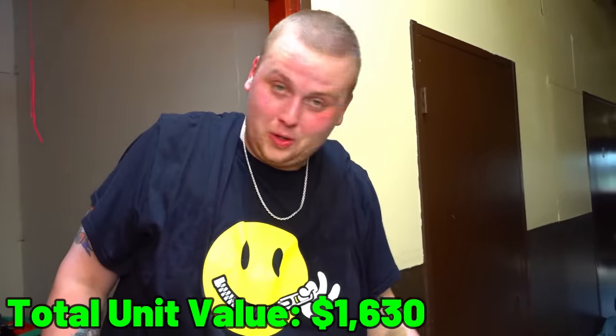Again, these Nikes only had some dust on them, probably from being in storage for so long, but 10 seconds with a paper towel, they looked brand new again, and they're selling for around $80 on eBay, so not bad.